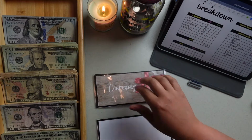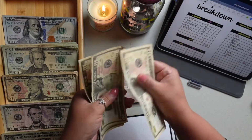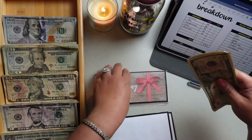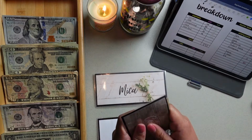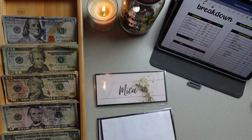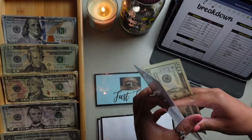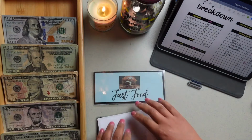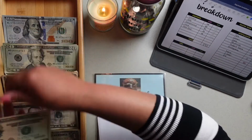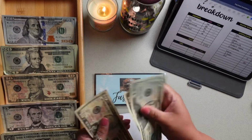All right, couponing will be getting $30. All right, so $10, $20, $30. All right, my Mika envelope will be getting $20. And fast food will be getting $60. All right, so that's $20, $40, $50, $60.